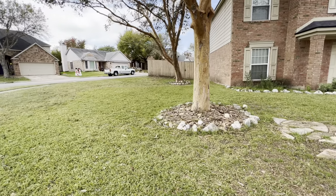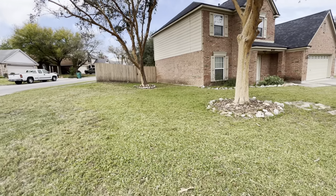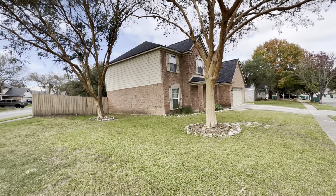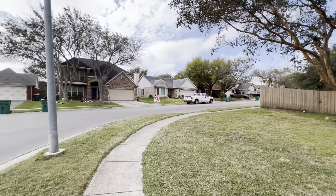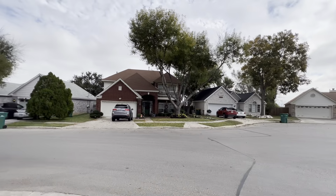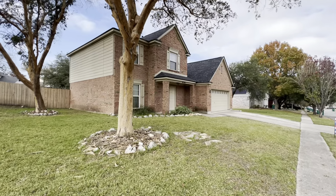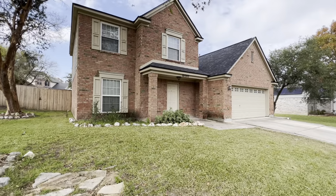Corner lot, kind of show you the whole front yard here. It looks like they blasted all the bark off the trees. It's a little odd to say the least, but show you the whole street here. This is the 10th day on the market for this particular property.